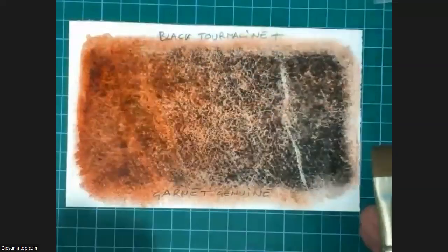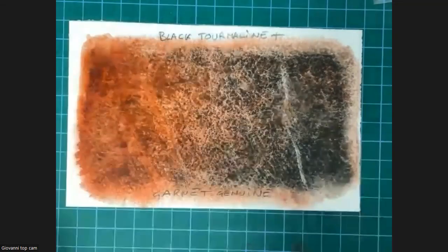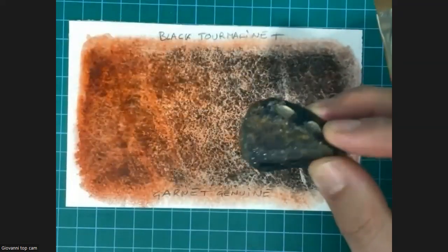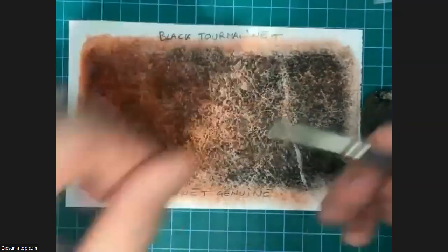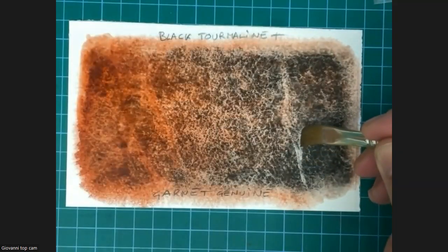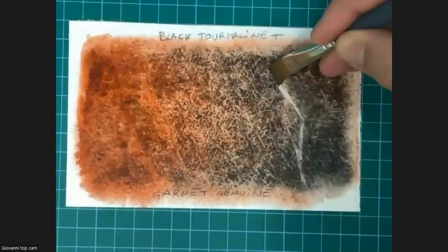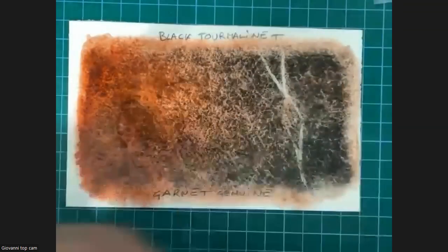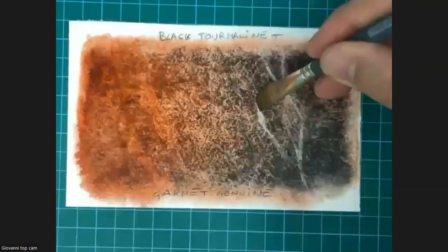Okay, the last genuine is black tourmaline and garnet genuine, a beautiful effect for the marble effect. This is a black tourmaline and garnet. And now with the flat brush, I remove the granulation to create the marble veins. After the mixing, beautiful mixing.